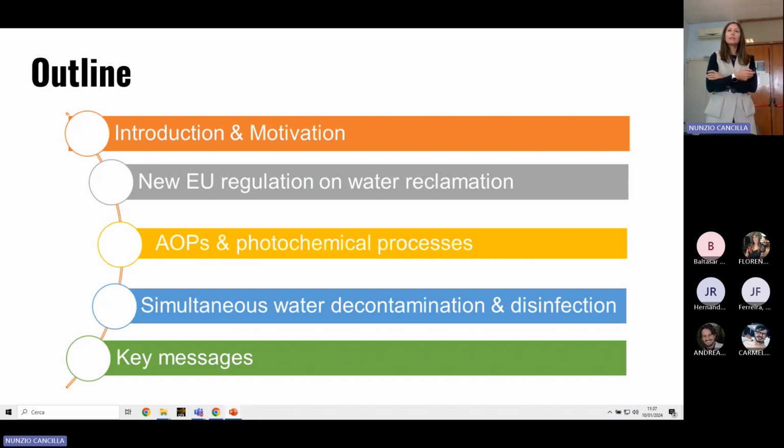So this is the outline. So I will speak a little bit also like Pedro this morning on the motivation. I would like to speak to you about the regulation because always in trying to implement new technologies, regulation and policy is quite important if we want to implement those new technologies. And now we have a new regulation in Europe that obliges us to regenerate, and that's a further step on what we had before. I will speak about the advanced oxidation processes and photochemical processes.